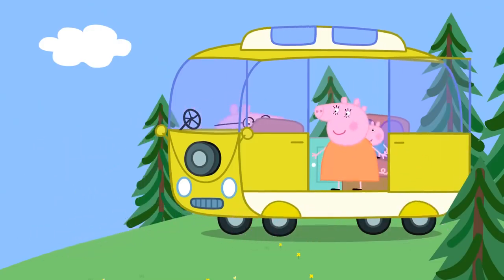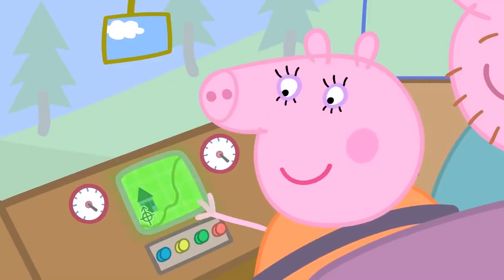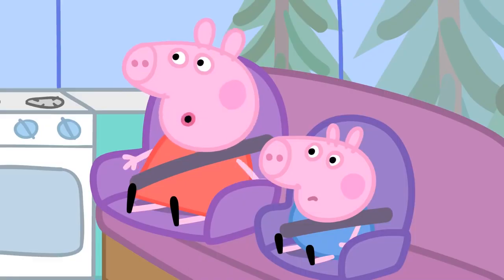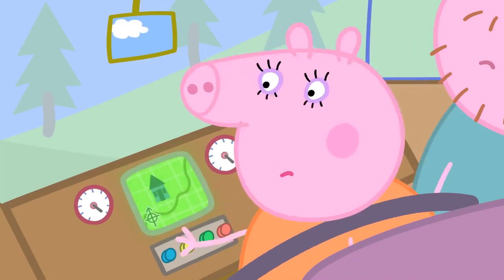It is time to go home. I wonder what's the shortest way home? Drive straight ahead into the river. Oh, are you sure? Yes. Drive into the river. But we can't drive in the river. Yes. It's talking nonsense. Please press the blue button.